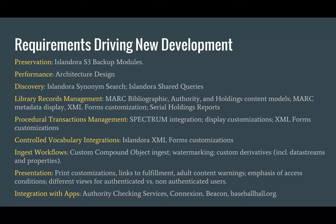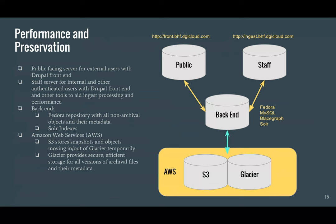So we're almost to the juicy part, but what I can't show you on screen is how we handled the performance and preservation aspect. So what you're looking at now is a simplified diagram of how we chose to address dealing with the performance and space requirements and archival requirements.